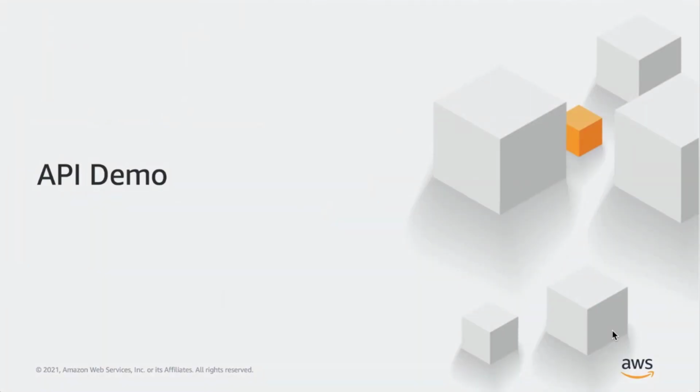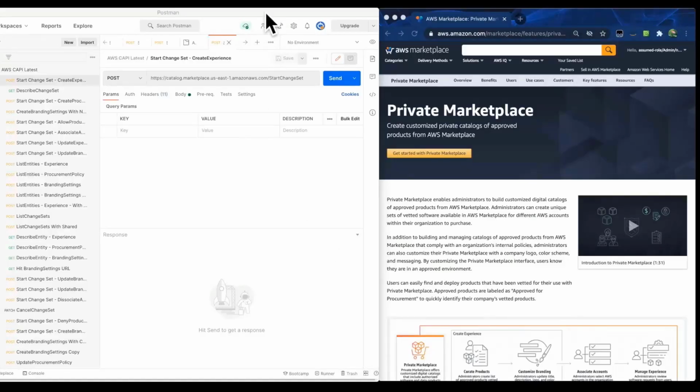Next, we will see the API in action via a live demo. In this demo, I'll be creating a private marketplace. I'll be updating the branding settings. I'll be associating users, as well as I'll be updating the private marketplace to either enable or disable within AWS Marketplace.